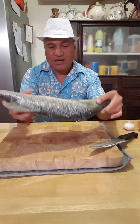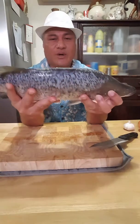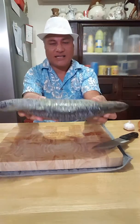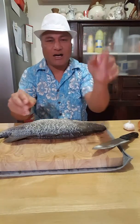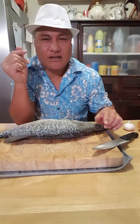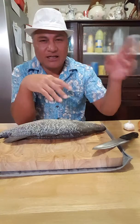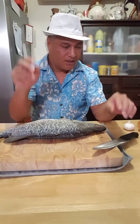Tonight I'm making dinner. I'm cooking barramundi. In Australia we call it barramundi. You find them from the outback, Western Australia, South Australia. You can't find them in Sydney, but you can buy them from a fish shop.